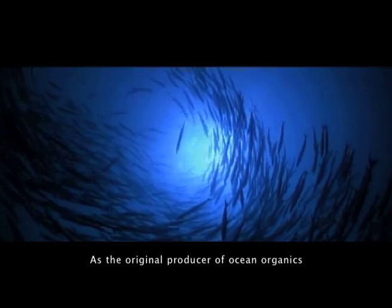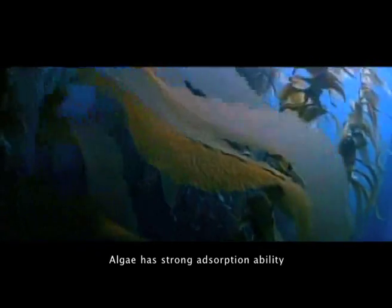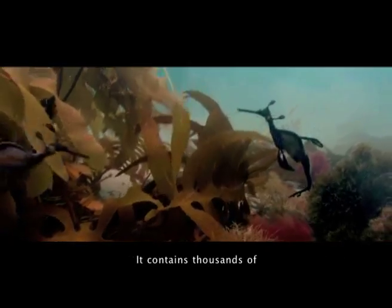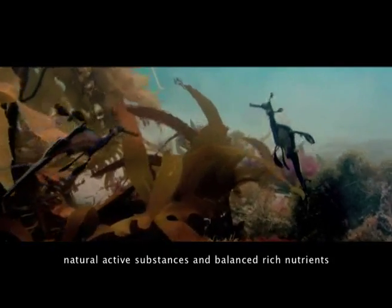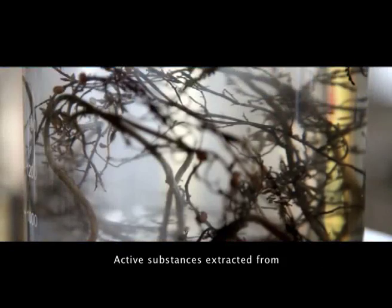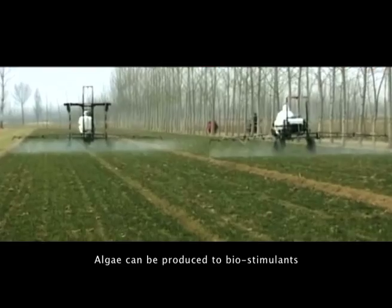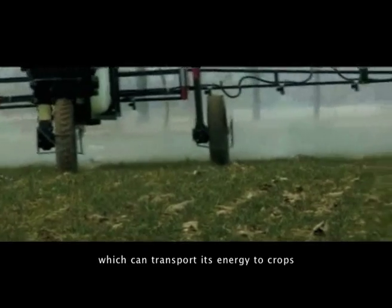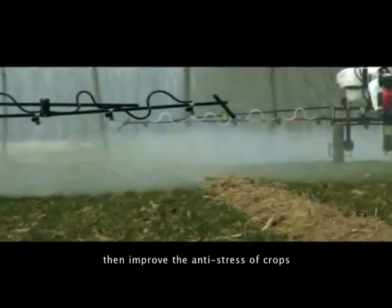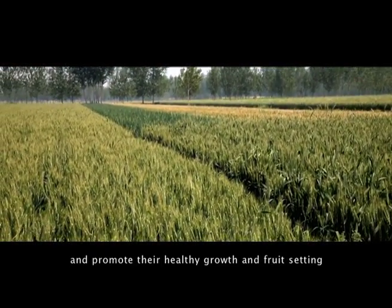As the original producer of ocean organics, algae has strong absorption ability, which can concentrate surrounding nutrients from the ocean. It contains thousands of natural active substances and balanced rich nutrients. Active substances extracted from the algae can be produced into biostimulants, which can transport its energy to crops, then improve the anti-stress of crops and promote their healthy growth and fruit forming.